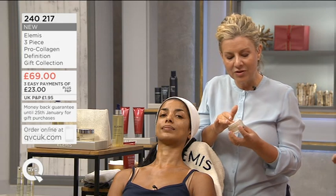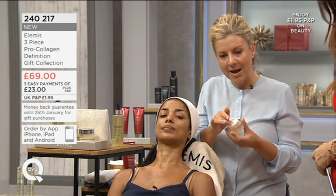Now let's look at the texture of this. This is the Pro Definition Day Cream. So it has a bounce to it.